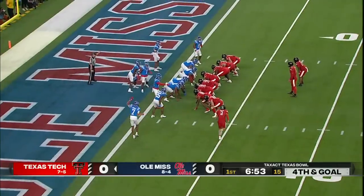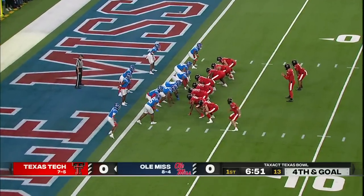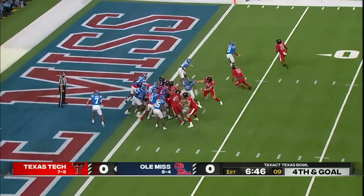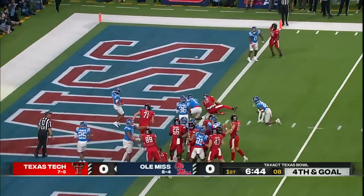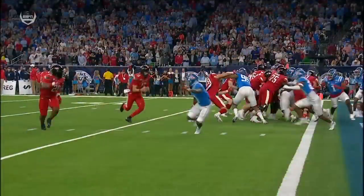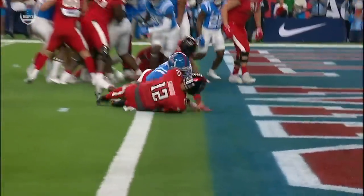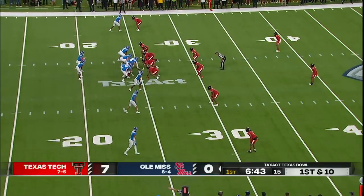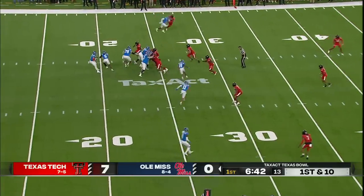Jumbo set with Morton in motion. He moves under center. They snap it between his legs. Shuck's got the touchdown. Well, that's one way to do it. Gets to Shuck. That is unbelievable. That's good stuff. Rebels have turned it over on fourth down each of their first two possessions tonight.